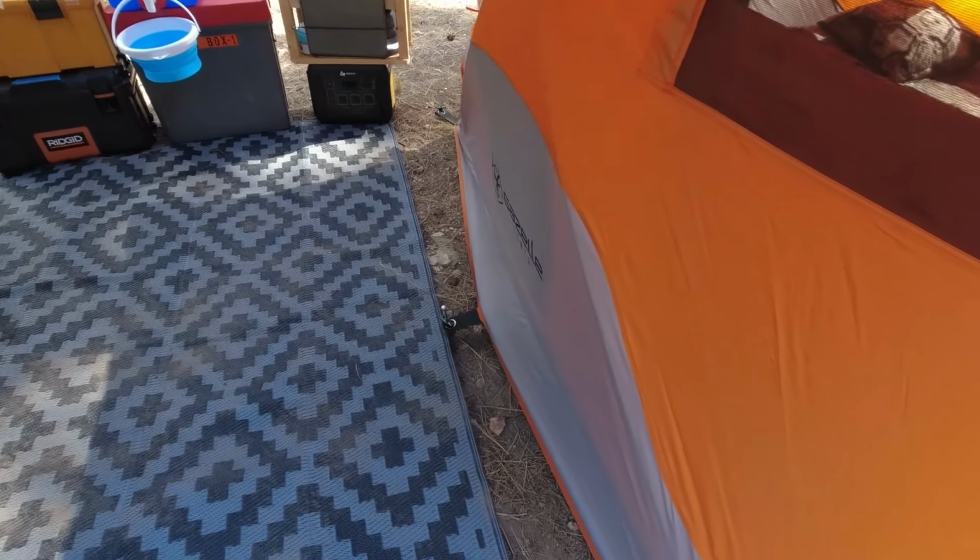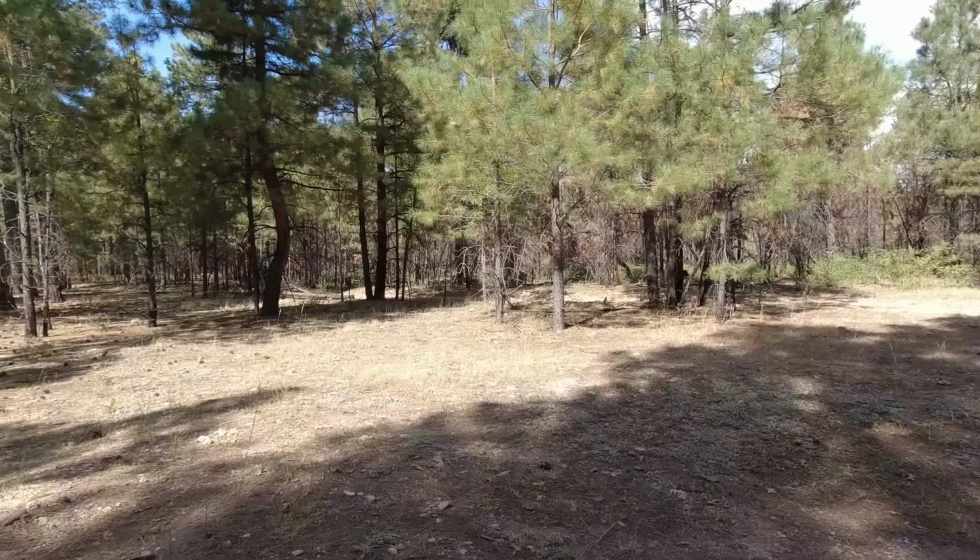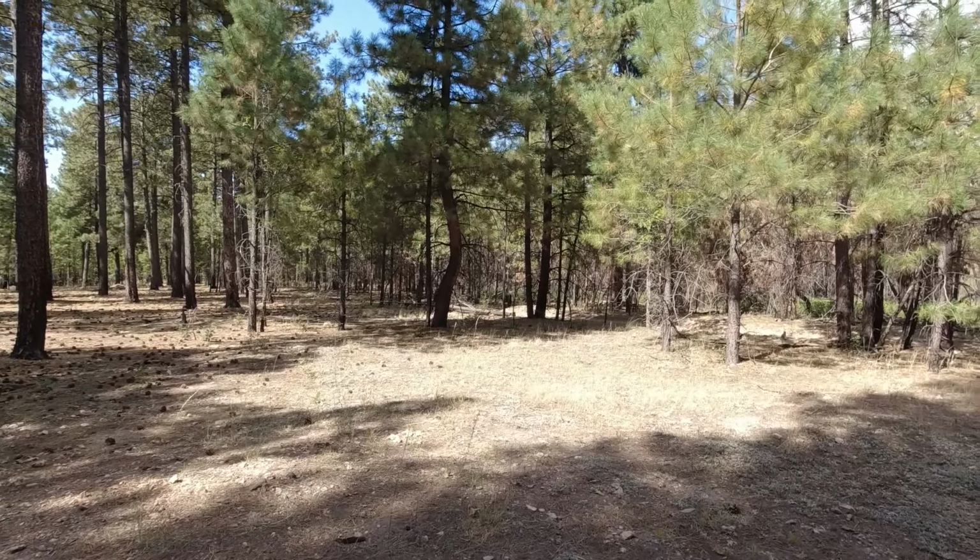The ground is ridiculously hard. There's like a rock every place I tried to put in a stake. It's not supposed to be real windy tonight that I know of. And I'll put a couple of stakes, tie down this canopy. But like I said, it's not supposed to be windy or wet.